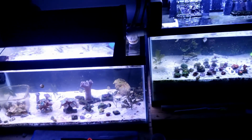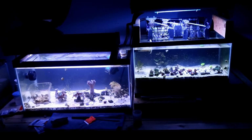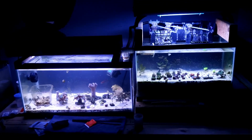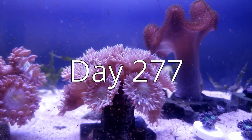But hopefully things will be looking up tomorrow. I gotta start doing some water changes, I guess. Since the cyano is dead, mostly, I think we're in the clear. We got things looking good after the water change yesterday.